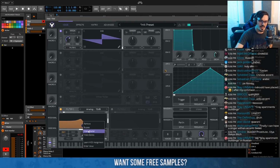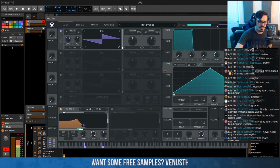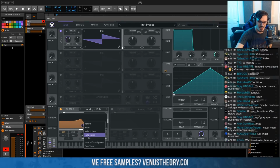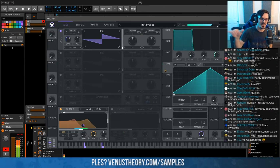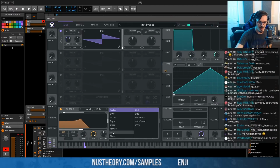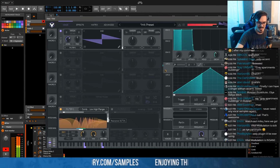So we can right click on this modulation and make it bipolar. But what's really cool is we can right click this and make it stereo. So it's independent, which is wicked for modulation stuff. So if we did something a bit more spicy, like a comb filter or something, or like one of these flangers.